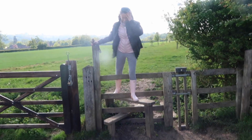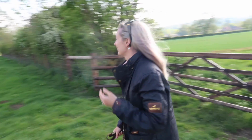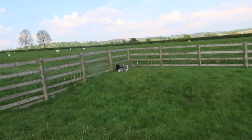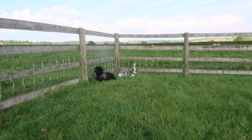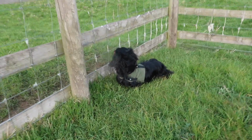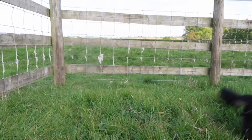Doorknob, doorknob, na-na-na-na, doorknob, doorknob, na-na-na-na. We're just checking out our fellow furry friends. What are you looking at, Plex, you? What are you looking at, Plecker? Hopefully you can hear me over the wind.